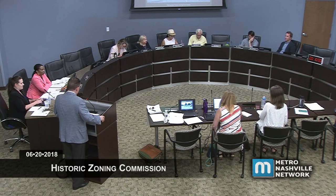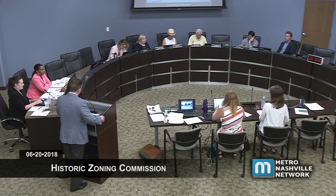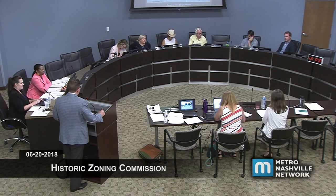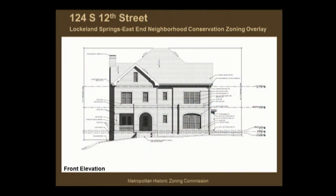Street is a vacant lot in the Lachlan Springs East End Neighborhood Conservation Zoning Overlay, and this is a proposal to construct a new house on the vacant lot. Here's a front elevation. At 48 feet tall and 52 feet wide, this infill would likely be one of the larger infill projects we've seen in a long time.